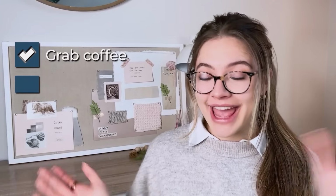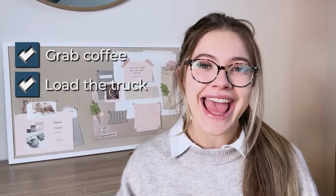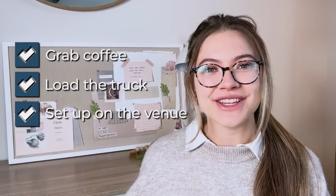So first things first, we're going to go grab a coffee on the way. My husband is coming with me today to help set up. We're actually going to load everything in his truck today, and then we're gonna get up to the venue and get all set up. And like I said, I'm gonna be sharing tons of tips and tricks for your display today and kind of my thought process behind displaying my pieces at a show and how that can convert to more sales as well. So I'm super looking forward to it. Without further ado, let's go load the cars and get all set up.